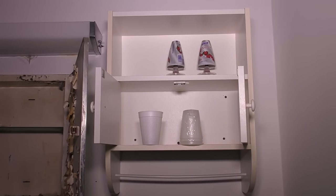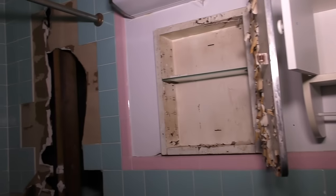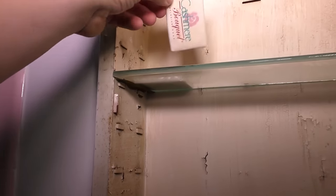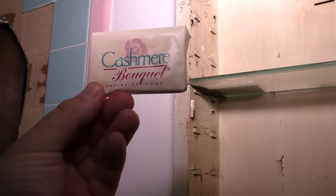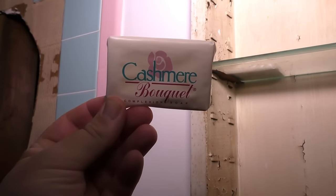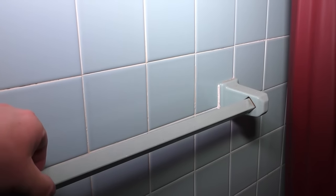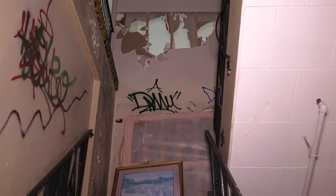Well, you always gotta make sure the bathroom smells good. And this is another dirty room. Cashmere Bouquet complexion soap. I do like the blue tile and towel rack. Okay, so we're currently navigating our way through. Don't know where we're going, but we headed down the steps now.